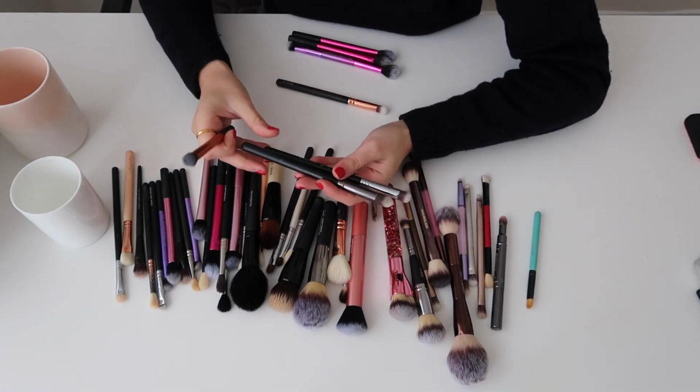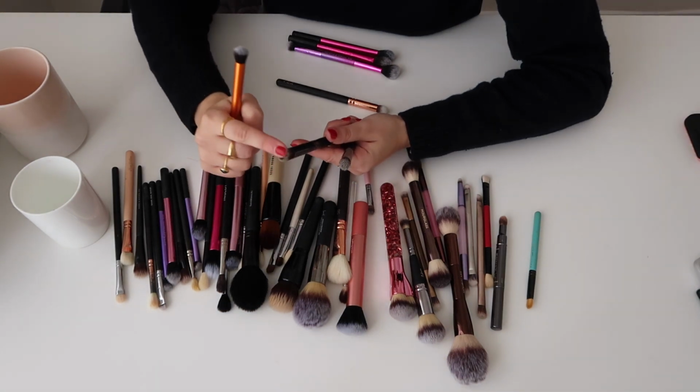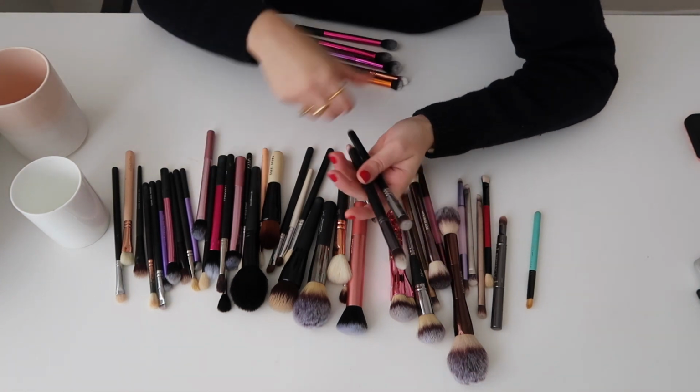And then there's these. We have a Sigma and then also a Crown. This one, I don't really like how long it is. I'm not sure what I was using this for, but it seems very unique compared to the others. But I'm gonna keep the Real Techniques one. We'll go with that first. It looks like a good brush.